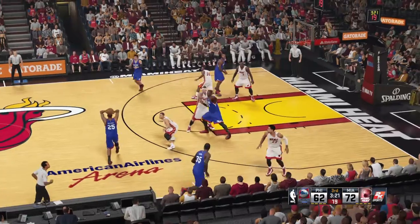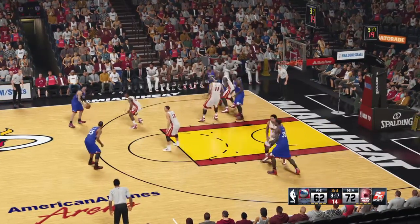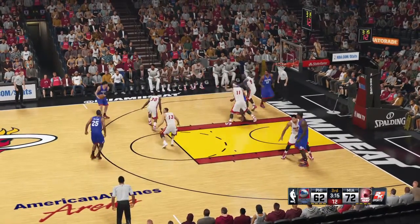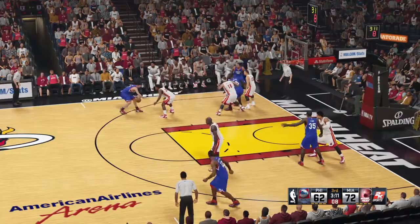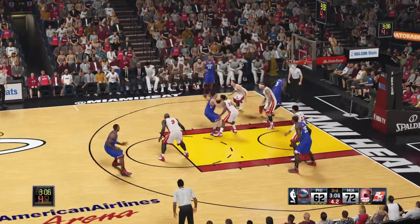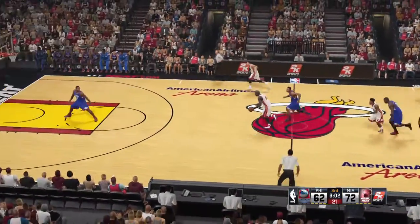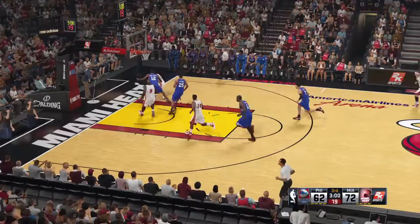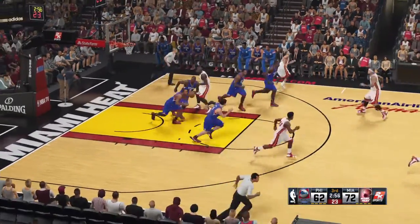Philadelphia with the ball. Kicks it to Shved. Back to Williams. Dishes it to Shved. Just 5 on the clock. 9 feet out. No good. And Miami the other way now. Here's Dang. And Philadelphia grabs the miss.